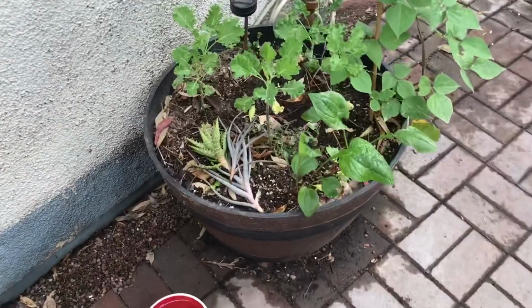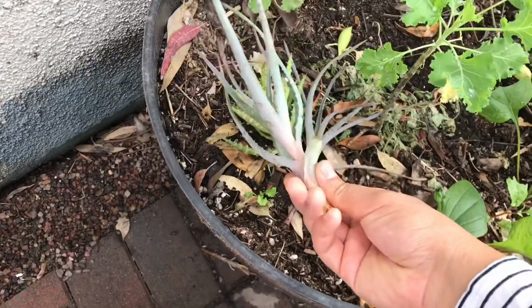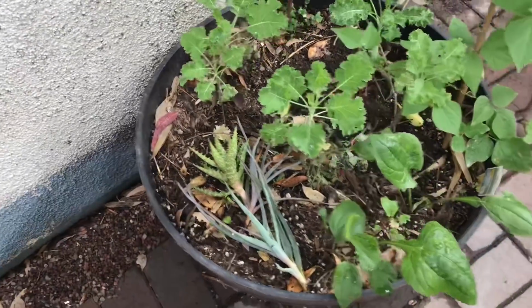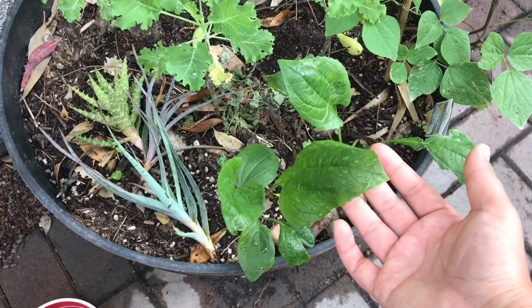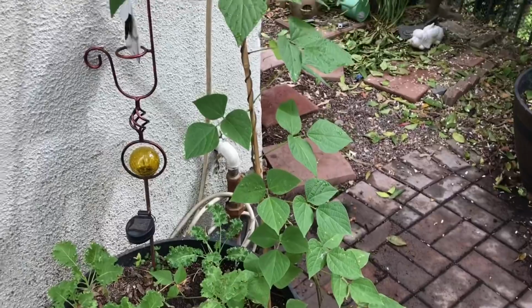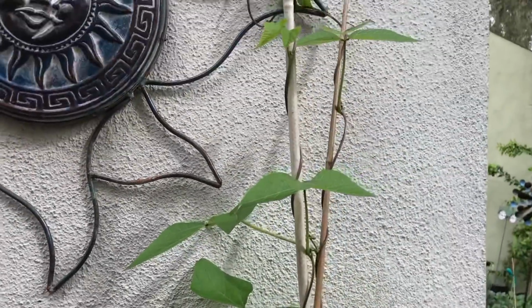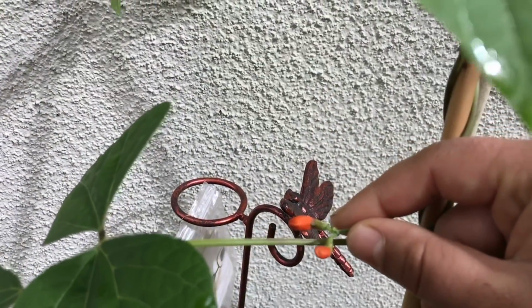So in this little whiskey barrel I got some really cool aloe vera cuttings. My friend, who's also a gardener, gave me these, so I'm going to be planting those soon. This is Echinacea, also known as purple coneflower, that I started from seed. And trellising up this pole is Scarlet runner beans, and they're doing just fine. And look, I have some of the first flowers, which is really cool.